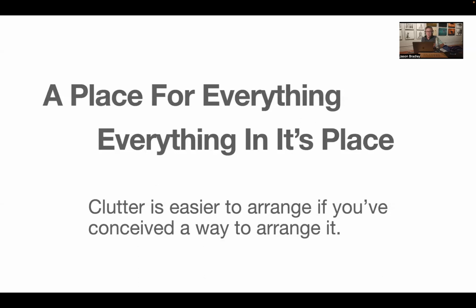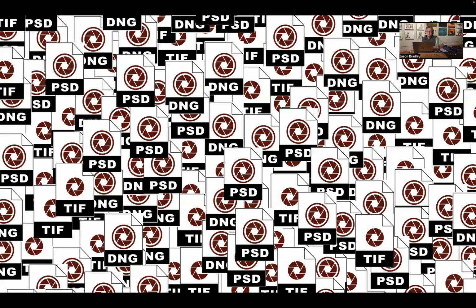Around the house, this concept is easy. We put our socks in the sock drawer and our shirts in the shirts drawer and our pants in the pants drawer. If we have a place for our stuff, that's where it goes. We can stay organized. We can stay clutter-free in our lives, hopefully, if we stay on top of it, right? Staying on top of it is very important.